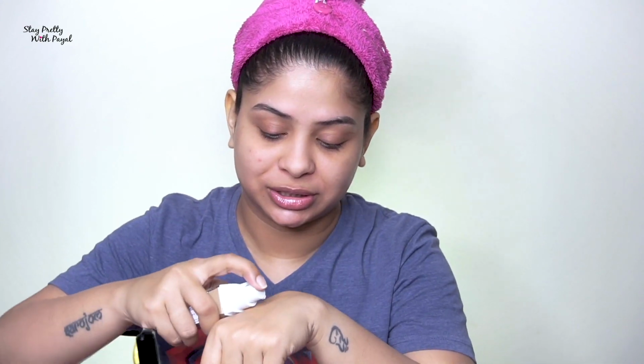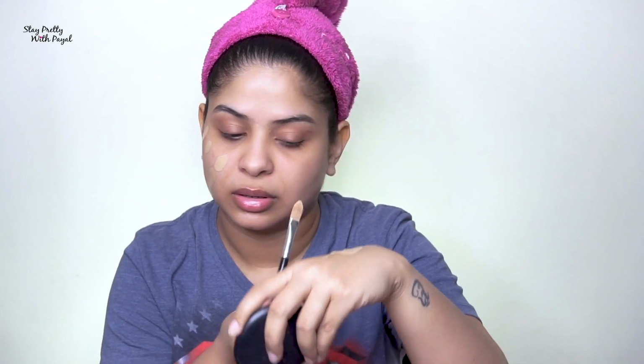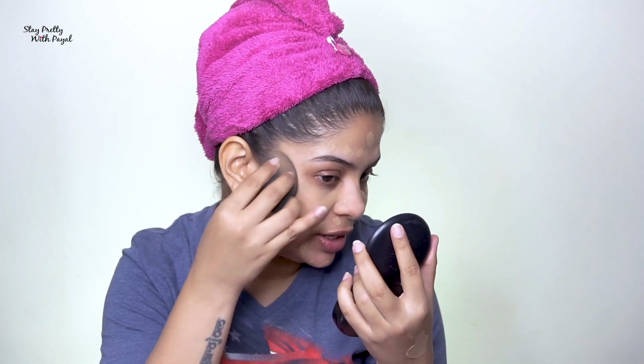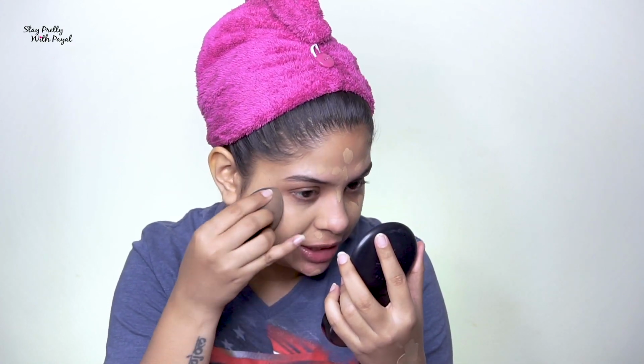Yeah. The shade I am in is natural beige. I like to put it onto my hand, and I like to apply it with a brush. Now this is a beauty sponge from the brand PAC, and I'll start blending it. The reason I use a beauty sponge is that it gives a very natural finish, which I actually opt for.